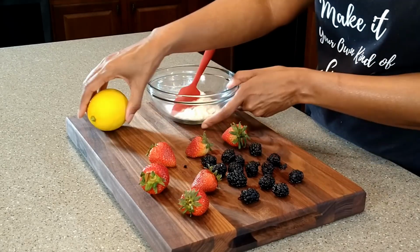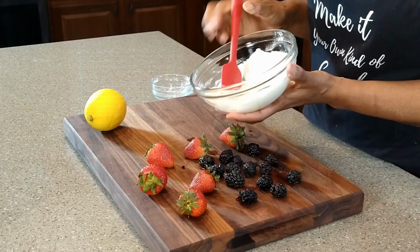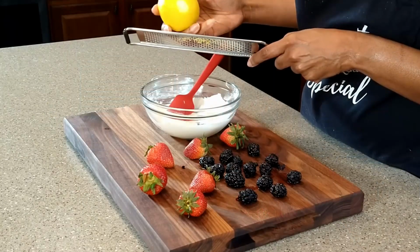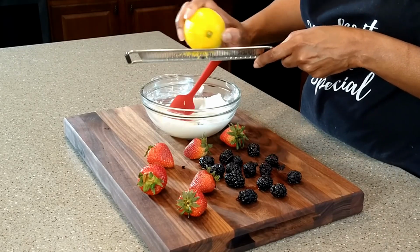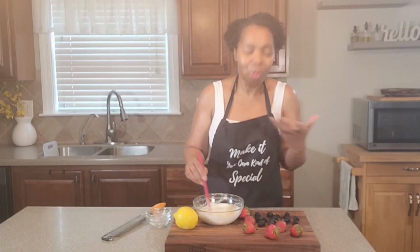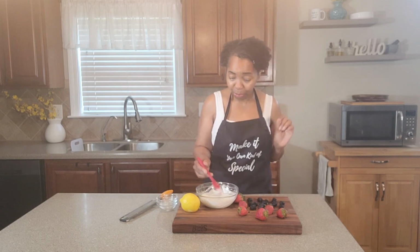Go ahead and give this a mix. Okay, you guys, everything is well incorporated. All right, so now at this point, we are going to add some lemon zest. And lemon, you guys, just has a tendency to brighten the flavor of whatever it is that you put it in. So let's go ahead and zest some of this right into the mixture. And of course, as little or as much as you like, because remember, you guys, you are making it your own kind of special. The fragrance of this lemon just brightens the room too. Okay, let's give this a taste and see if we have enough. Perfection.